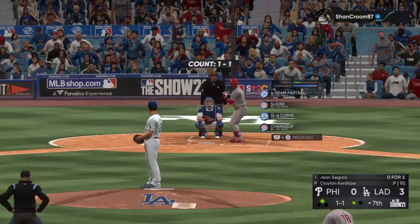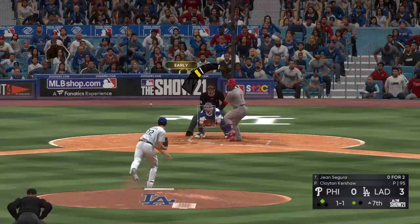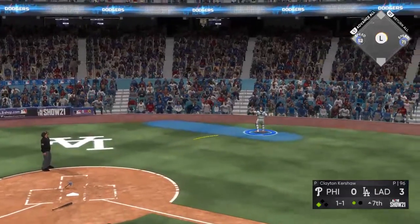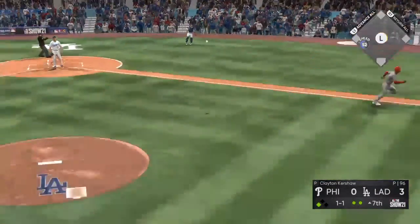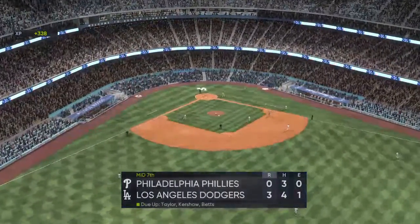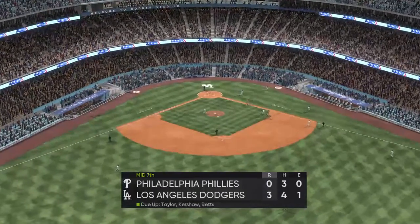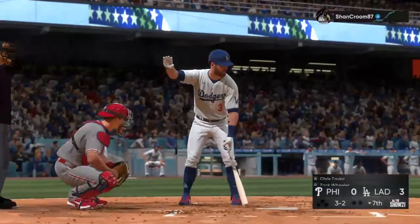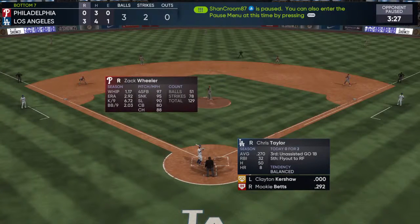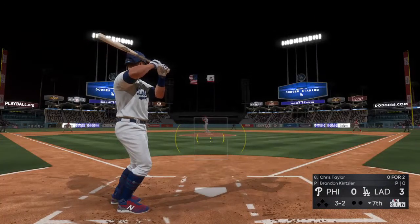Kershaw still unscored upon here through 6 1/3 innings. At the plate now, Gene Segura popped him up. Smith over to his right, and he makes the catch for the second out. Throw back to second, and that's a double play. Last half of the 7th here, and that'll give way to the veteran second baseman Chris Taylor. Brandon Kinsler comes on now, and he'll take over with nobody out in inning number 7.